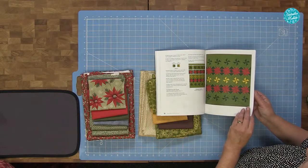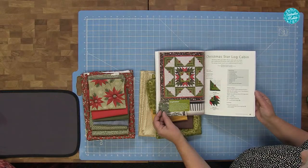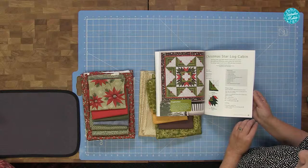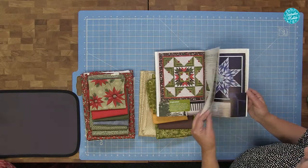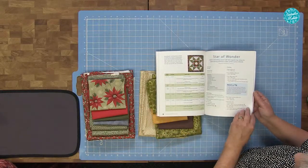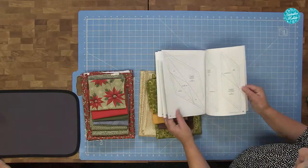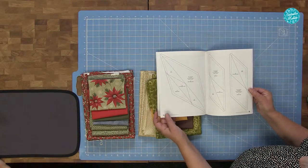You could do that with plains or some of your Christmas fabric out of your stash. And look at this lovely log cabin. Amazing. That is beautiful. That's going to be a timeless one that you'll bring out again and again. So it's eight projects. Look at that star in there. Easy to follow instructions. Lovely cutting instructions. So straightforward. That's a foundation pieced pattern.